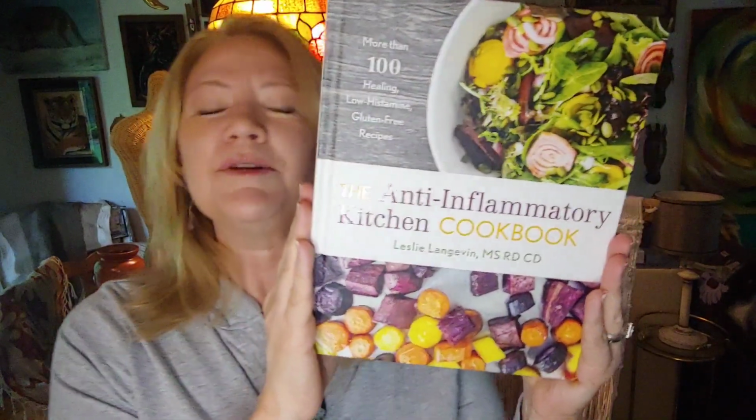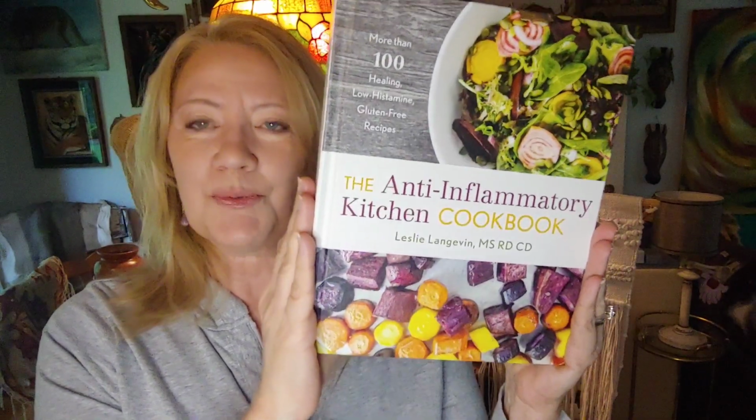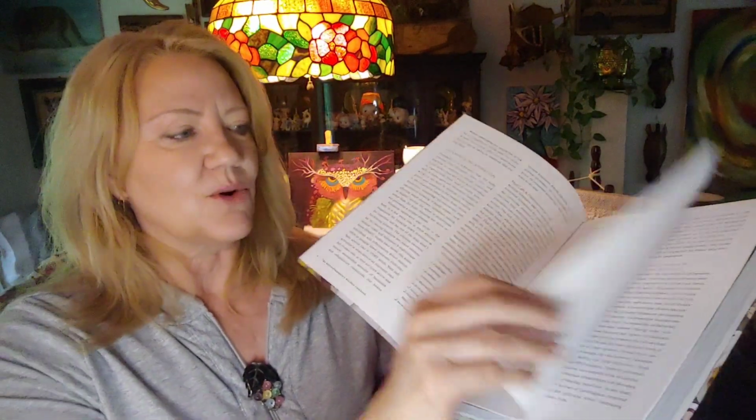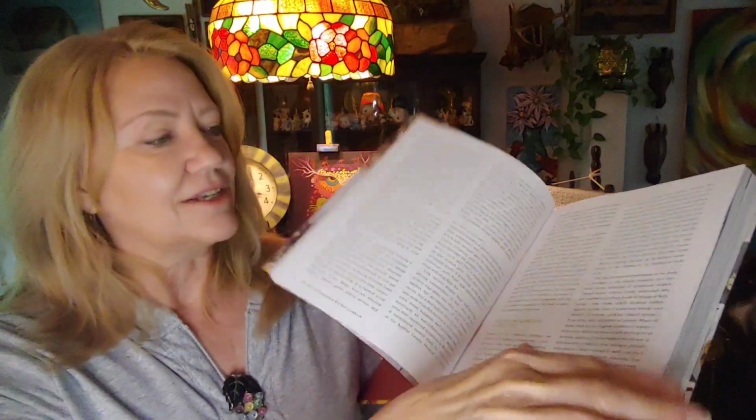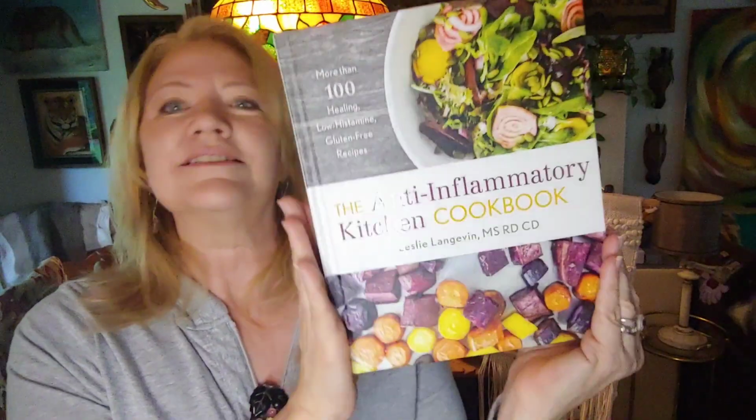I picked up this book for myself. Not that I'm a cook, Steve is, but I'm willing to maybe venture out and try some things. This is the Anti-Inflammatory Kitchen Cookbook. And I've already started, it's actually got quite a bit of reading to discuss why it's important to eat an anti-inflammatory diet and all the different foods and things that you can eat, and then it has recipes in it. So I'm going to go ahead and check into that.